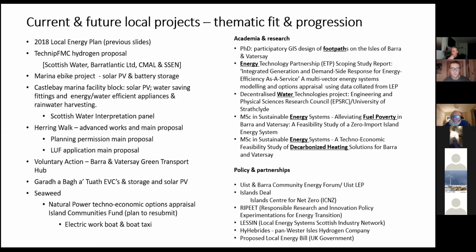And it's a sort of hat off to other initiatives: the Uist and Barra Community Energy Forum, the Uist Local Energy Plan, which the Council have helped facilitate on both sides, the Island Deal, the Island Centre for Net Zero, REPEAT, which Community Energy Scotland and HIE are involved in, other wider networks, LESSON, which is a Local Energy Systems Scottish industry network, Calum, who was the impetus behind High Hebrides, and the other area that I think would be very significant in terms of delivering our objectives is the passage of the local energy bill through Westminster, something which we should all be campaigning for and watch the space closely.